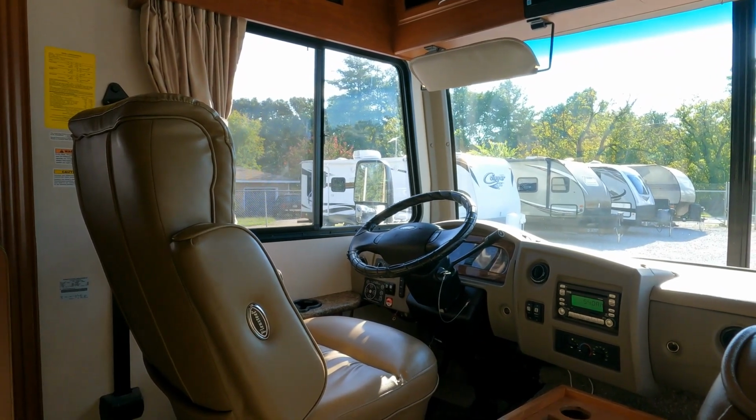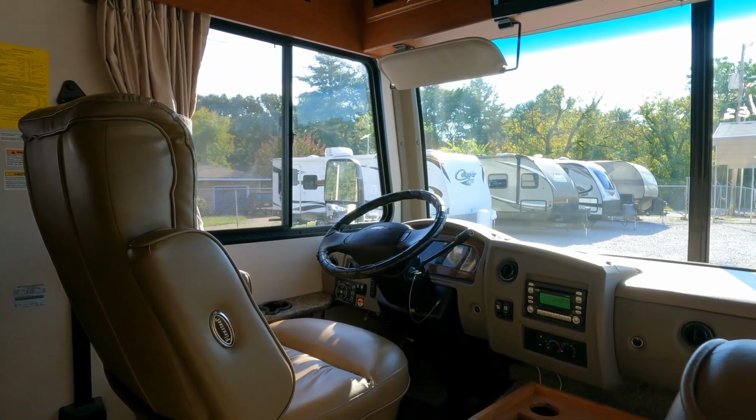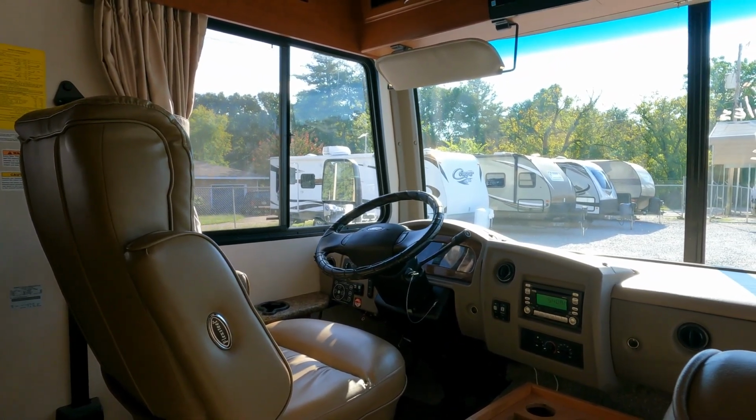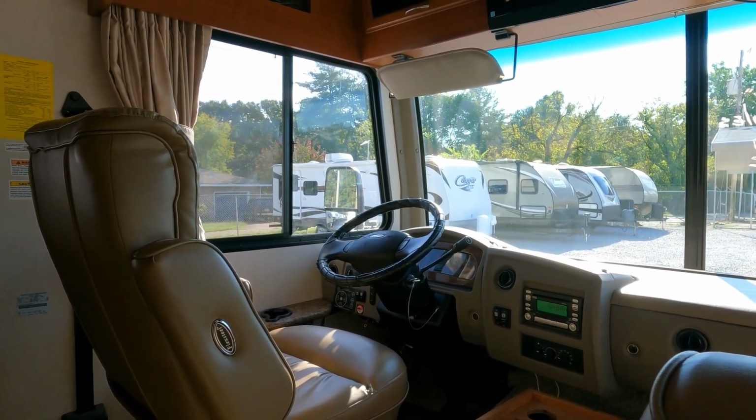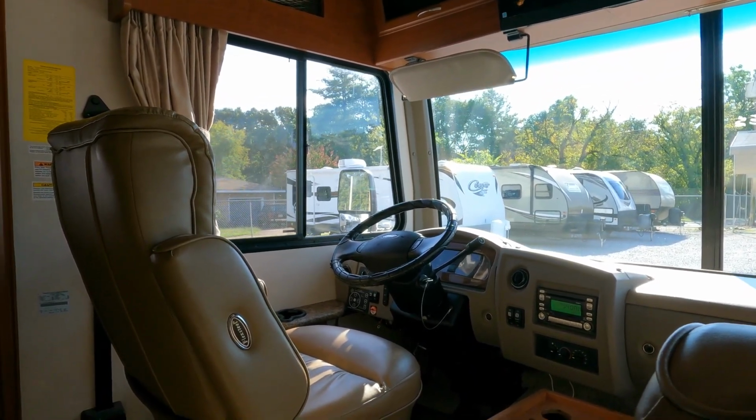But that's how they make their money, guys. They're a for-profit business, these warranty companies. Save your money. Put that money that you're going to spend on an extended warranty, put it in a savings account.